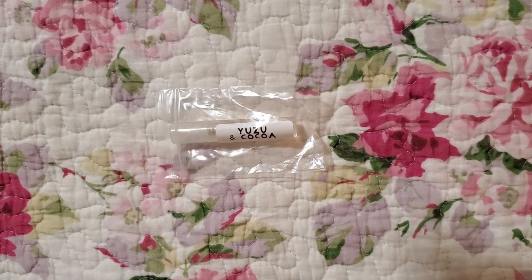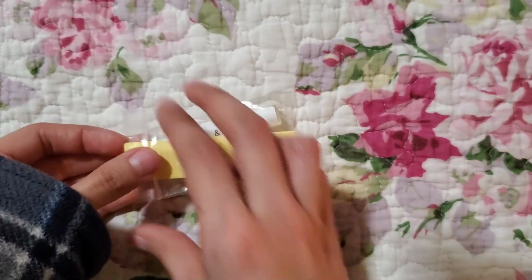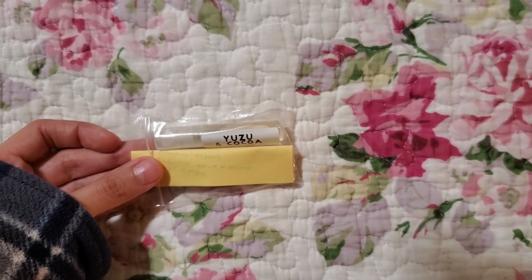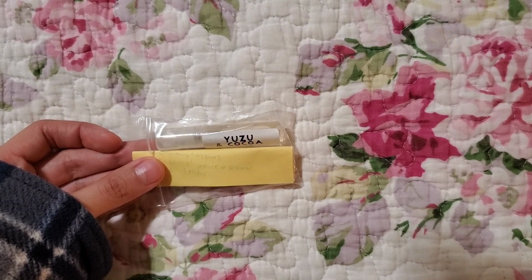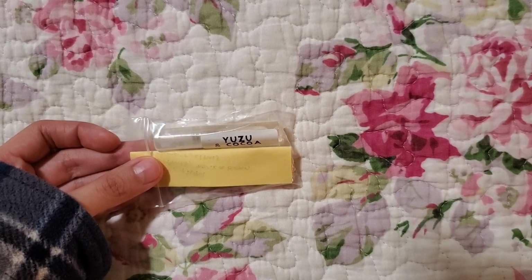go perfectly with this. So yeah, this one, I'm not sure if the original Yuzu and Cocoa scent or body spray had a lot of chocolate or cacao in there, but to me, I didn't get much cocoa, cacao. I'm getting tongue tied. Chocolatey type of a scent.